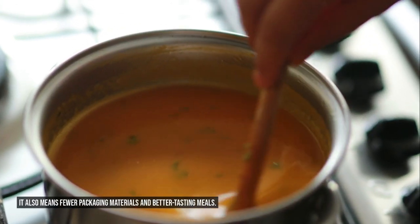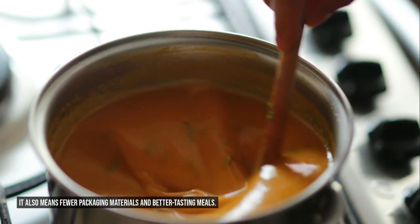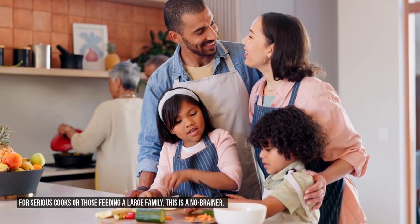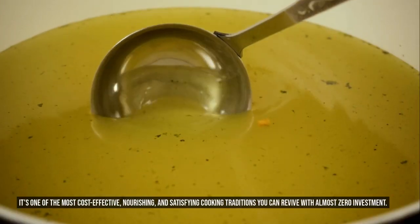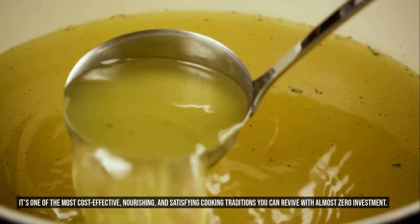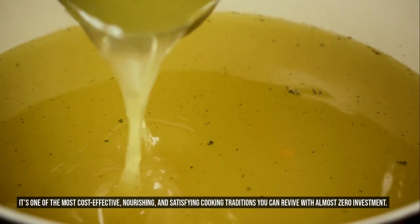It also means fewer packaging materials and better tasting meals. For serious cooks or those feeding a large family, this is a no-brainer. It's one of the most cost-effective, nourishing, and satisfying cooking traditions you can revive with almost zero investment.